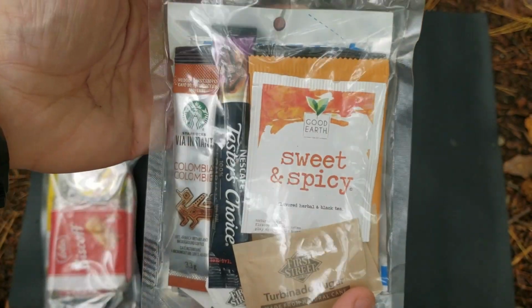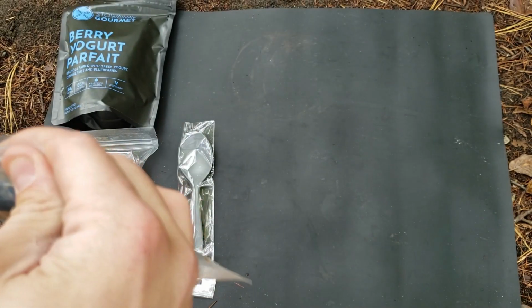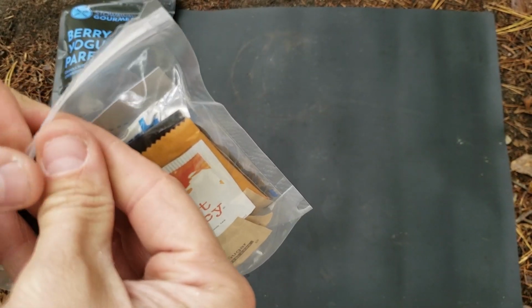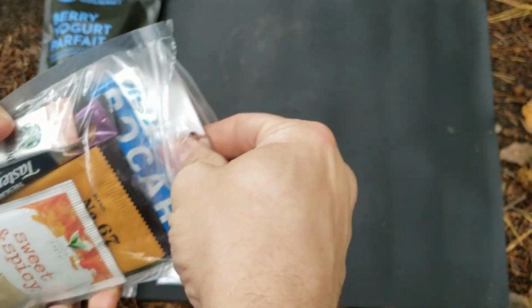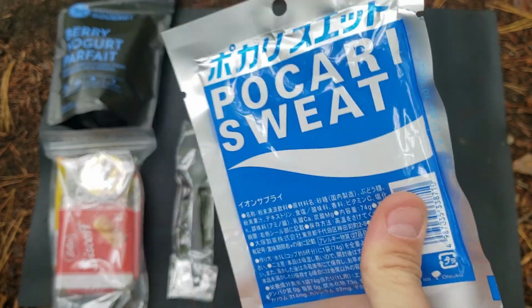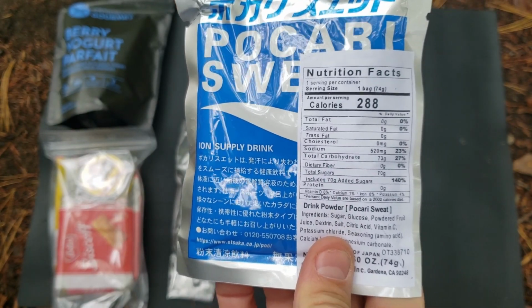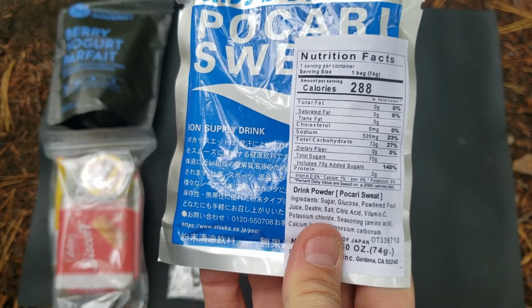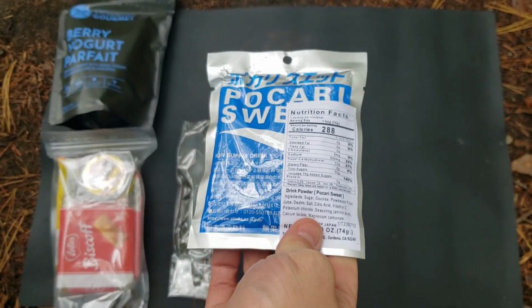The next thing we'll bust open is this accessory kit. Looks like the drink accessory kit. These Ziplocs are pretty sturdy too. A little bit harder to open. Okay, there's a big pack in the very back. Not sure what that is. Maybe, oh, it's a drink powder. So it's the Pocari Sweat. So interested to try that out.